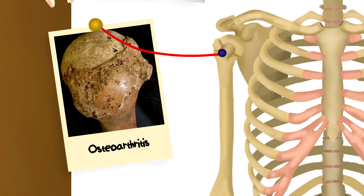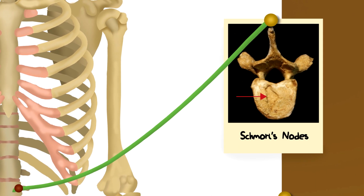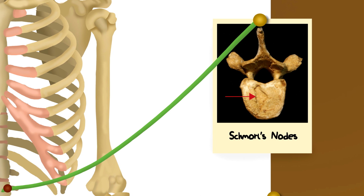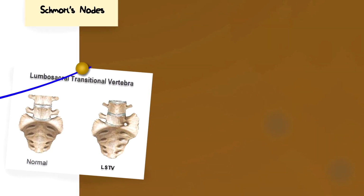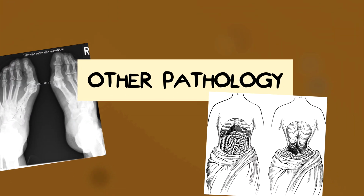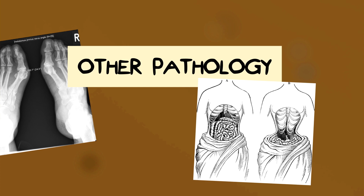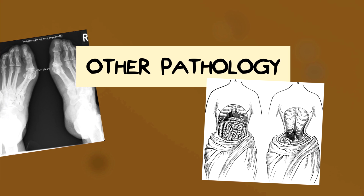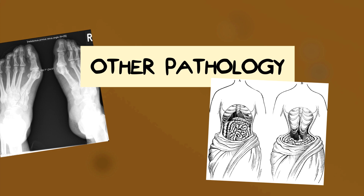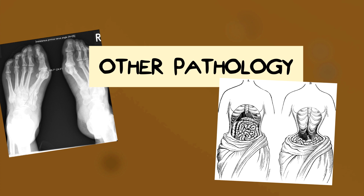While there was a distinct lack of complete vertebral columns at the site, Schmorl's nodes were found, likely caused by frequent lifting of heavy loads. Researchers noted other unique skeletal morphologies. In 2 female skeletons, their ribs had an unusual shape, as if the chest had been compressed. This may be due to the use of corsets, which would have been a common practice at the time. Finally, one individual had an unusual pathology on the toe caused by either gout or hallux valgus.